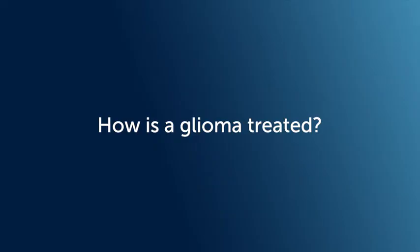Glioma is a tumor that arises from the brain tissue itself. It arises from what are called the glial cells, which are the supporting cells of the brain that provide structure and support and nutrients. And these tumors have the ability to span a whole range of degrees of malignancy from benign to very aggressive.